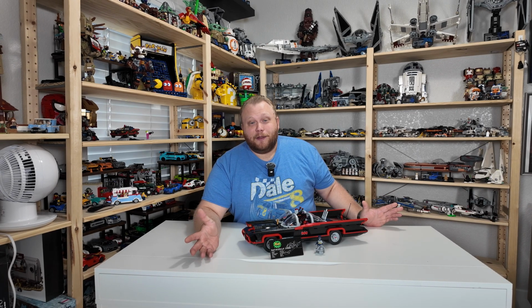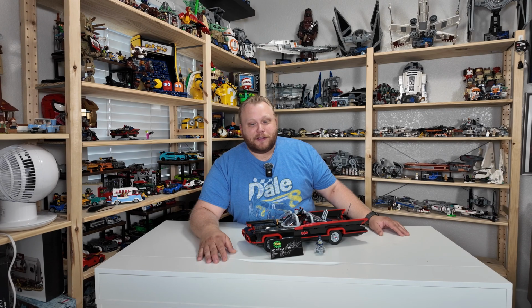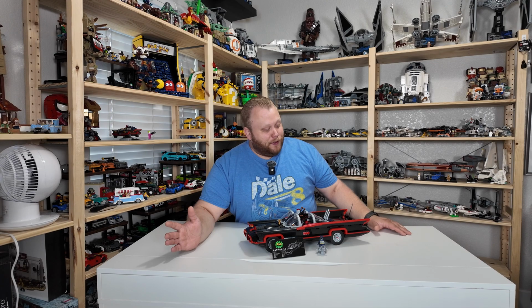It is a fun set, but just be prepared when you build this. You will build it in layers, and those layers eventually even out to be an entire car that rolls back and forward. Nothing interesting like the spinning turbines I think that's on the 2019 1989 Batmobile, or any other features like the Tumbler has. It's just here. So that does it for this review.